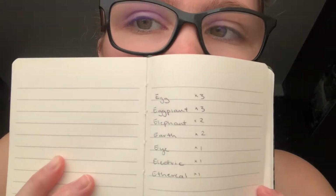Again. Yay! So today's letter of the alphabet is E, and this time I've just written down all of the ones that I've got in my little book. I'm thinking I'll just do one of each instead of having so many of the same one with different entries, because I feel like that broadens what I'll get better at. So today it's the letter E, and I got egg, eggplant, elephant, earth, eye, electric, and ethereal. So these are all really exciting.